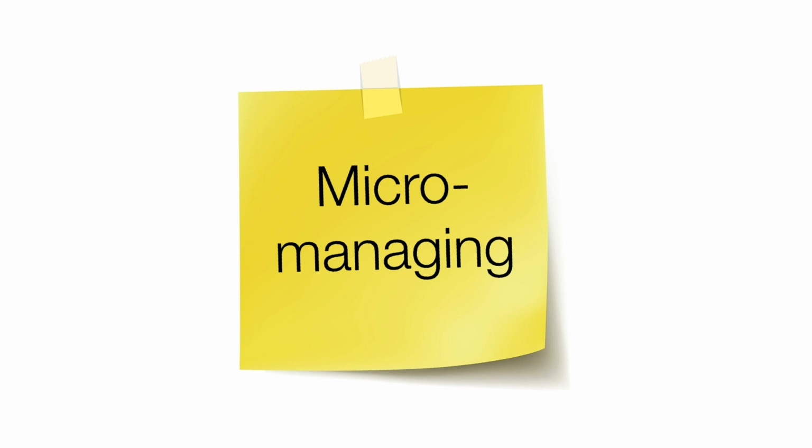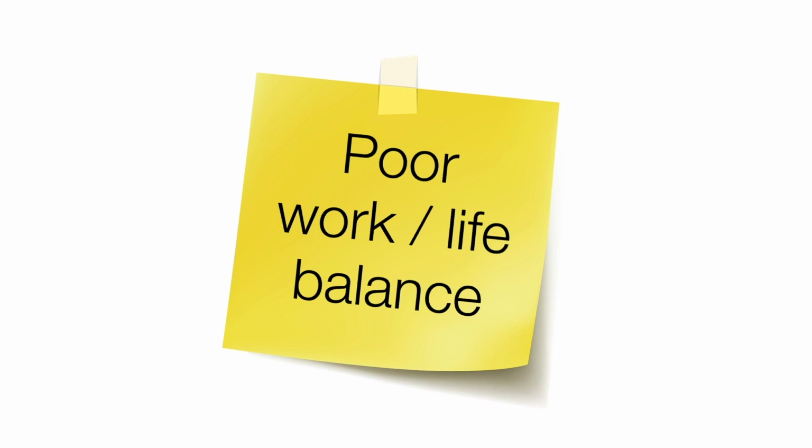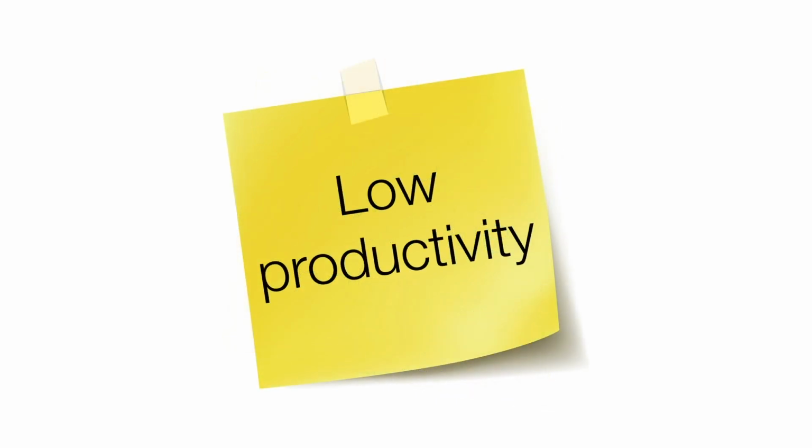Having no work-life balance, another big one for any small business owner, because you're spending a lot of your evenings and weekends doing paperwork, quoting and invoicing, instead of being able to spend time with family and friends. Low productivity, of course, the more inefficiencies in your workflows, the less you can actually physically get done each and every day. So the less billable work you can get done.